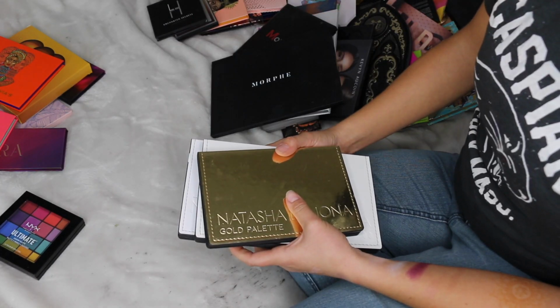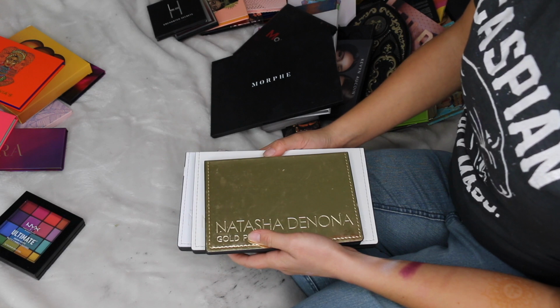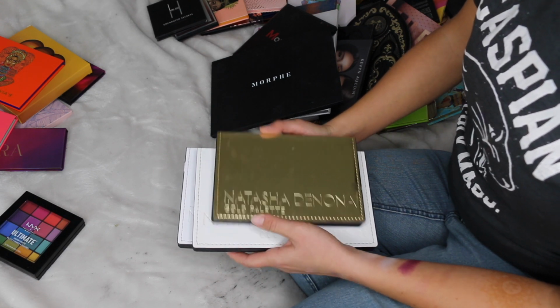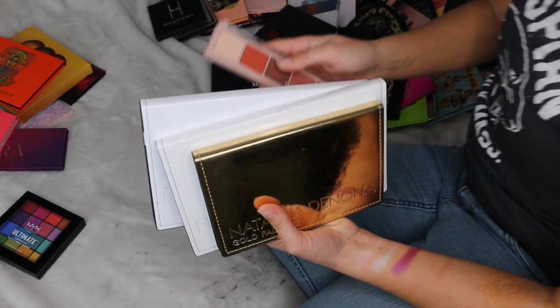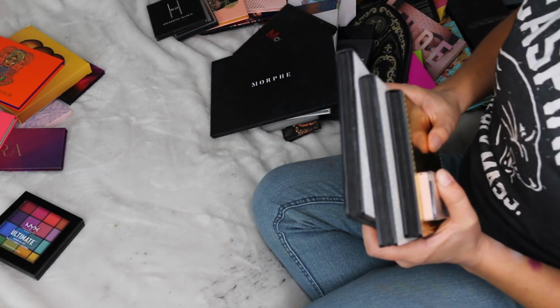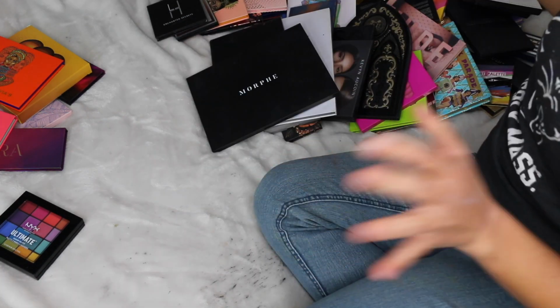It'd be really interesting to do a video on which palettes I would keep if I could only keep 10 palettes. Oh, that would be really hard. My life would be very hard. But I would have to keep all these because these are all amazing. Damn, my declutter pile isn't doing so good, but I'm gonna keep all those.